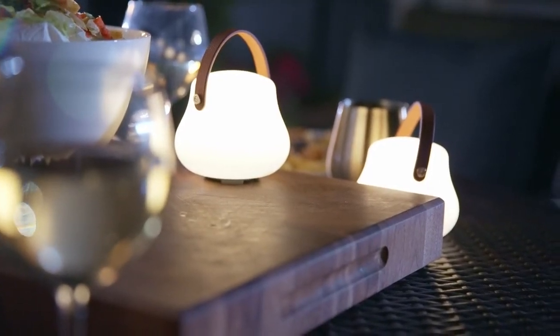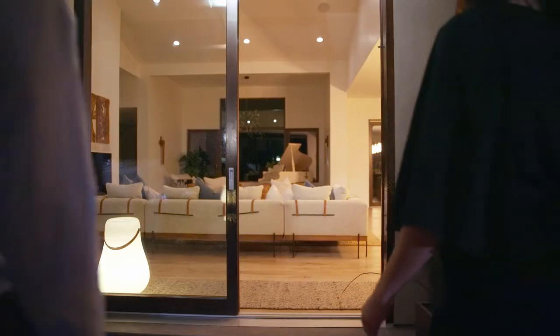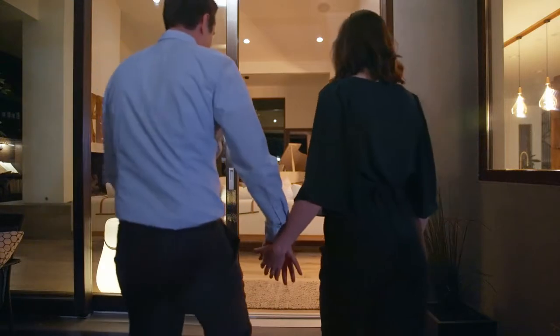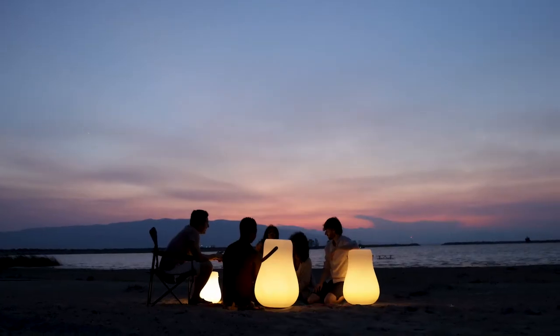Whatever your space is, be it a window box, balcony, or full flower garden, let us help you improve and beautify it with high-quality, enduring Danish design.